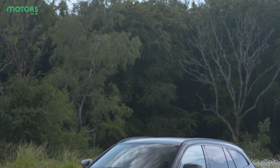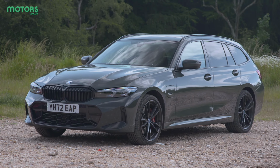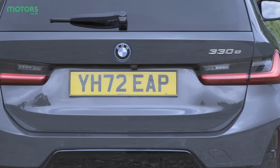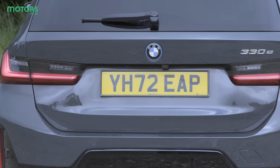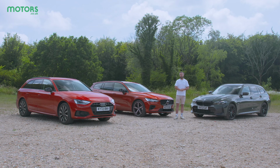And finally, we've got the BMW 3 Series, which has always been the dynamic contender and the one to go for if you want a spirited drive at the end of your long commute. This one in particular is the 330e plug-in hybrid, which aims to provide low running costs and lower fuel bills, but plenty of performance to go with it. So, what does each of these cars have to offer and why should you consider it as your next purchase? Well, that's what we're going to find out today.